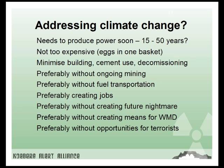You also want to minimize the building, cement. You want something that doesn't need ongoing mining. Because once you have a nuclear power plant, you still need to mine the uranium, process uranium, ship it to the processing plant, enrich it, make the fuel pellets. You know, all the uranium that's used in Koeberg is shipped off to Europe. It's then manufactured and shipped back. So this kind of nonsense that it's a zero carbon technology is, again, absolute nonsense.